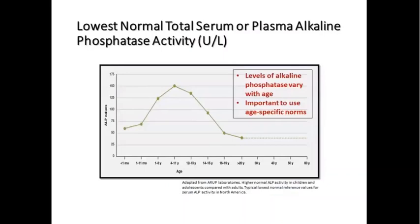So this graph shows the low normal ranges as you age. You see on the bottom of the graph, you start as less than 1 month, and you can see that the normal range is in about the 60 range, and it goes up throughout childhood, peaking around 11, 12 years old, and then it declines. And then as an adult, that normal range goes down to about the 30-40 range.